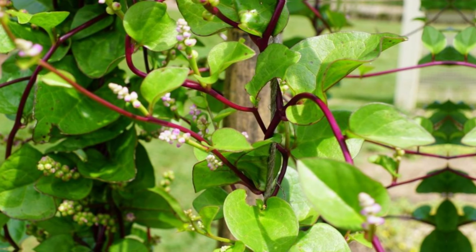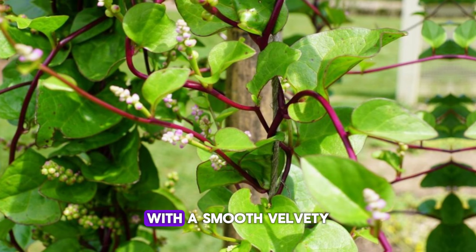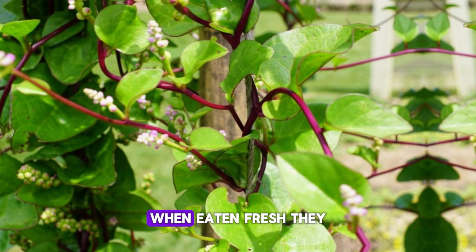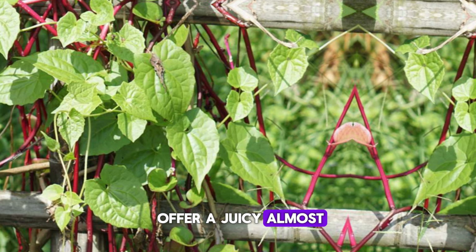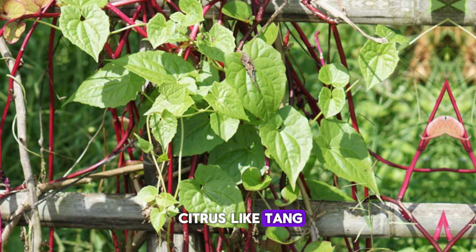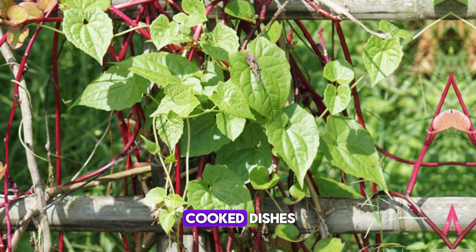Its leaves are thick, shiny, and slightly succulent, with a smooth, velvety surface that catches the light beautifully. When eaten fresh, they offer a juicy, almost crisp texture, accompanied by a subtle citrus-like tang that makes them excellent for fresh salads. They're equally valuable in cooked dishes.